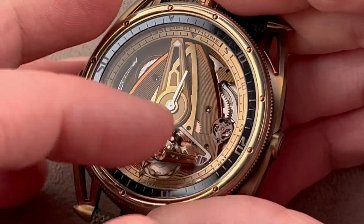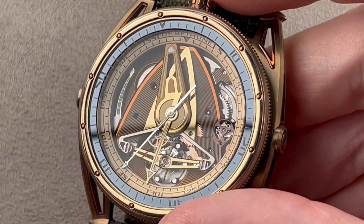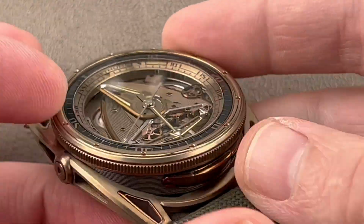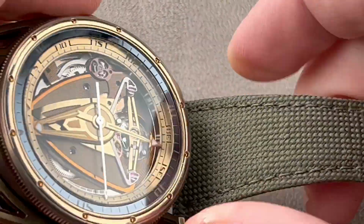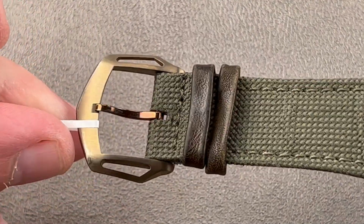As you can see, much of the movement has been black polished and fired. It's constructed of titanium as well, so you get the same yellow tones on the movement that you get on the yellow submarine case. A lovely olive combination leather and textile strap, and a matching buckle you can see in double tone yellow fired titanium.